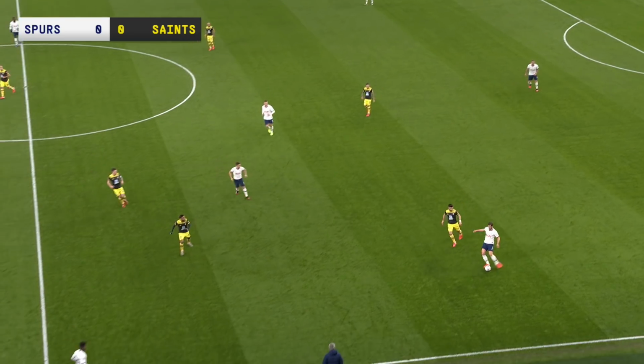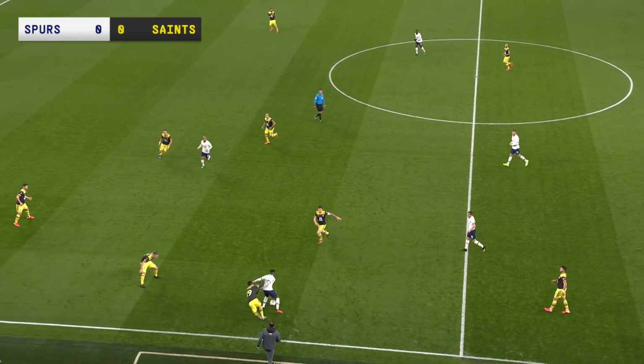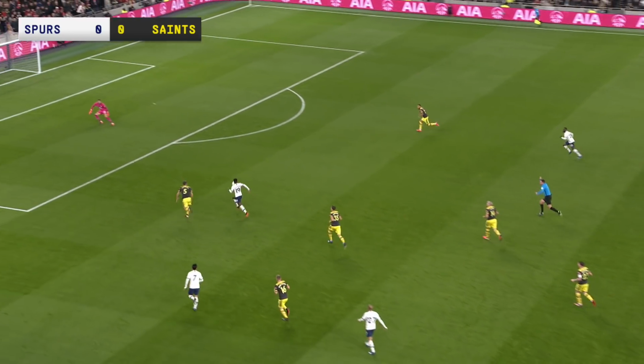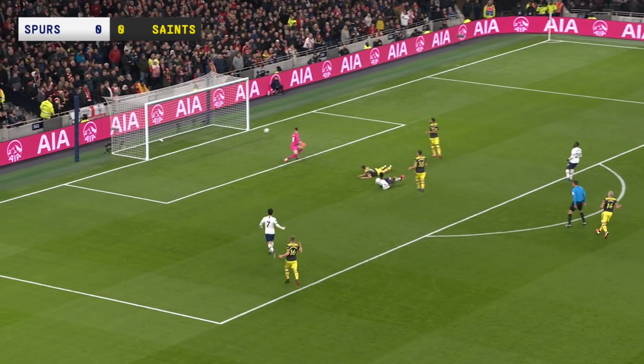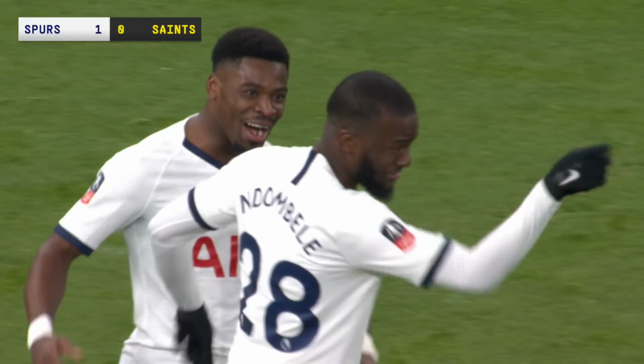Alderweireld gives it to his compatriot Vertonghen. Now Sessegnon right on the white stuff beneath us on halfway. Gets past Boufal, who tried to put him off, and then an early ball over the top from Winks. He's good towards Sessegnon. Stevens just gets there, but he's shot, deflected. Very lucky. 1-0 Spurs. The shot was deflected from Ndombele.